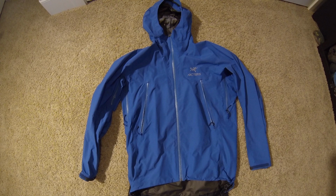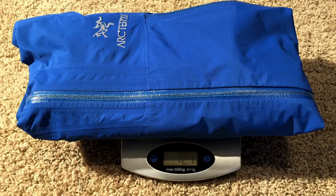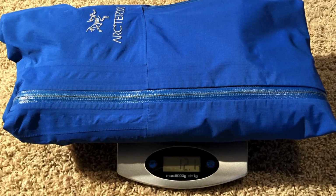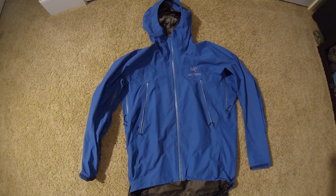The penalty of having a warmer and heavier jacket like this is the weight. And this one comes in at about double the weight of the Helium, near 12 ounces. I don't want to spend too much time in this video on how to select a Gore-Tex jacket like this, but I will give you some quick tips.